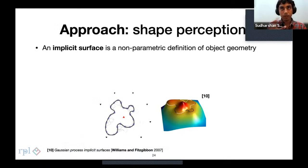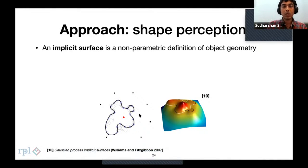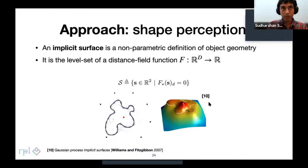unlike point clouds, polygons, voxel maps, an implicit surface is sort of a non-parametric representation of an object. So when we represent it with a Gaussian process, for example, it could be faithful to arbitrary geometries, multiple objects, and amenable to probabilistic updates. So as seen from this figure right here, the surface is really this zero level crossing of the object's estimated signed distance function.